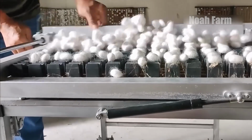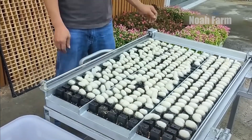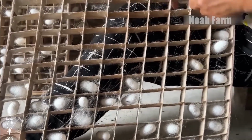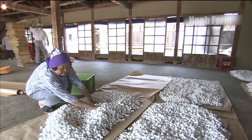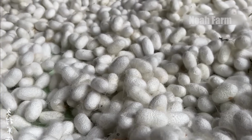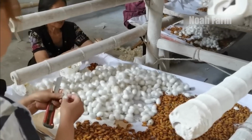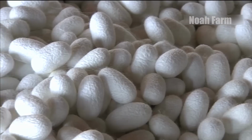Before the silk cocoons can be used in industry, they need to go through a screening process using specialized supporting equipment. The silk cocoons undergo a process of removing inferior quality cocoons, keeping only the best ones for processing into high-quality silk. This task cannot be replaced by machines and still requires manual labor.